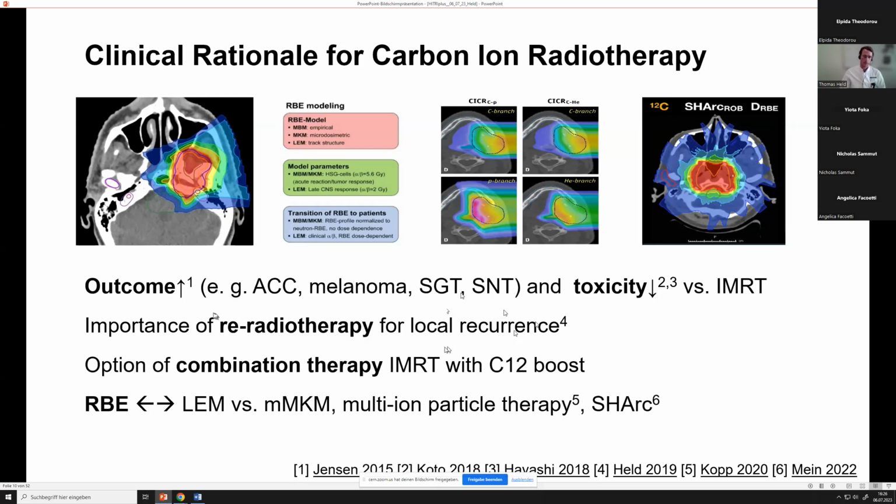There's an importance for re-radiotherapy for local recurrence. I will get to that at a later time point. And also, of course, the possibility to perform combination treatments. So due to the highly increased RBE, it's possible to combine carbon ion with photon radiation, for example, to treat the neck, and nonetheless give a carbon ion boost to the primary tumor.